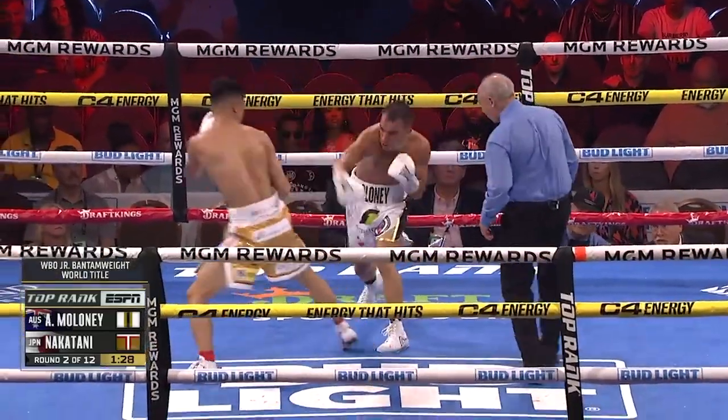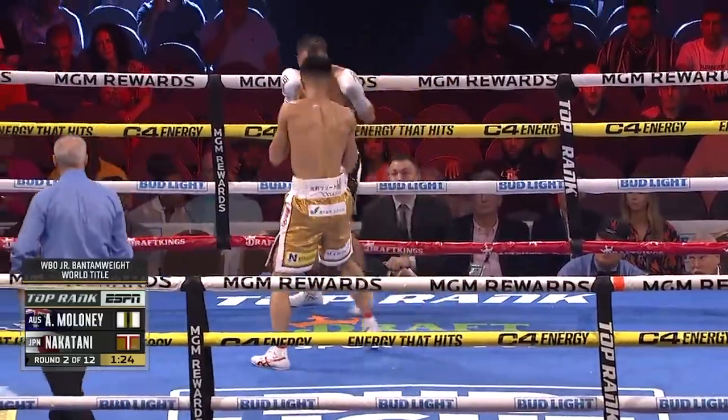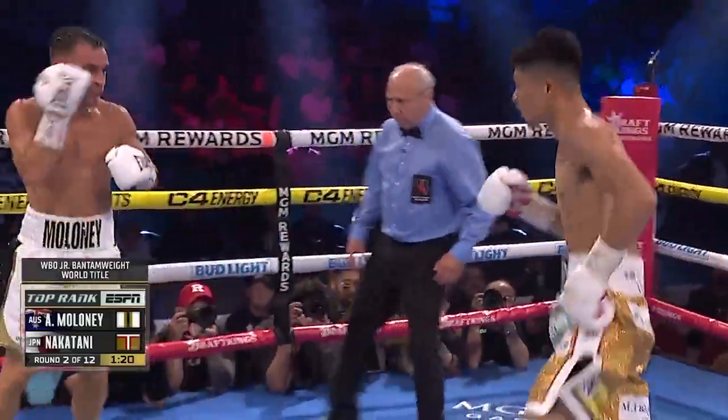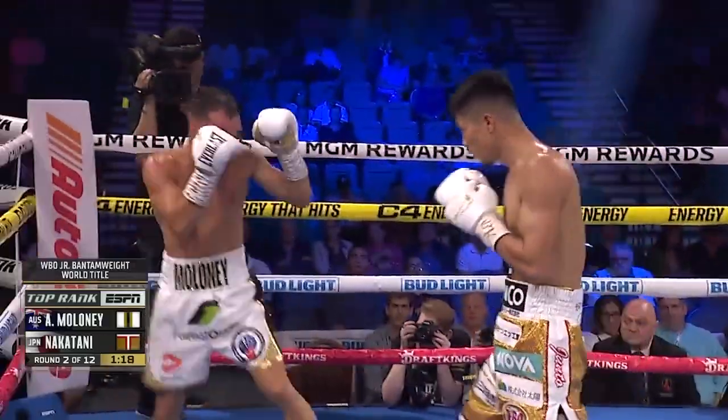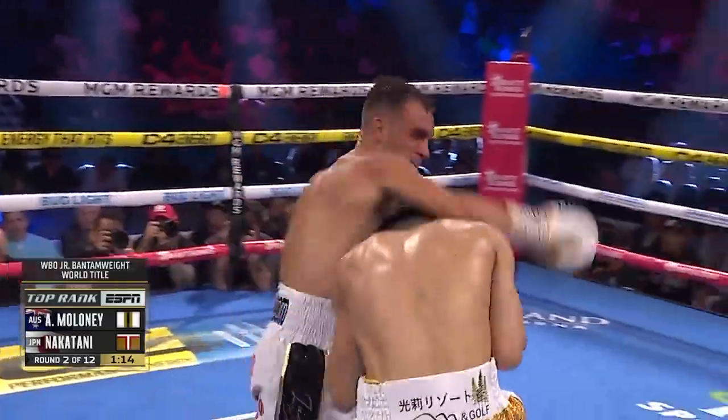Wraps it around to a body shot with the right hand. Nakatani went away from the upper and then came back to it after the body shot. Another right hand to the body. Showing all the offense here in round number 2. The undefeated recent world champion who moved up in weight, looking to claim another division.